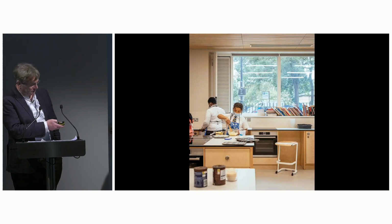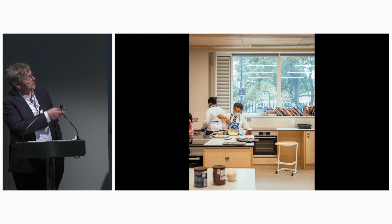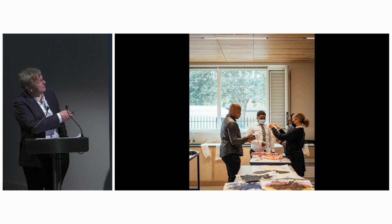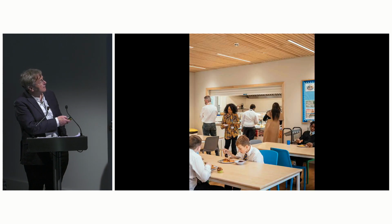This is the cookery room on the ground floor. Big windows, because this part of the building faces north. You can have really big windows looking out into the trees. The making spaces, practical space beside it.